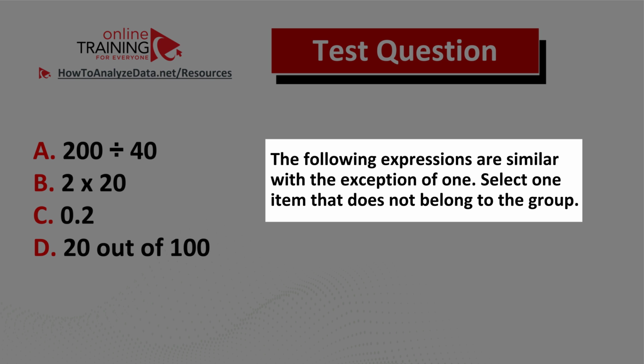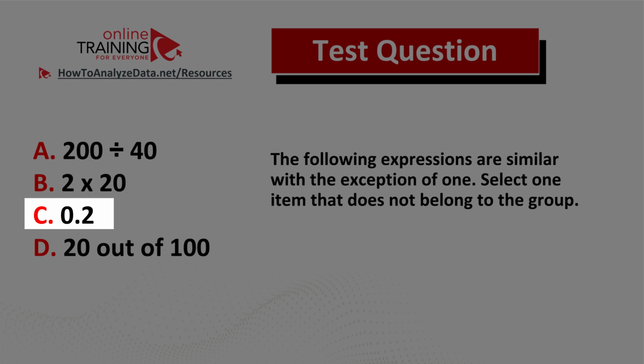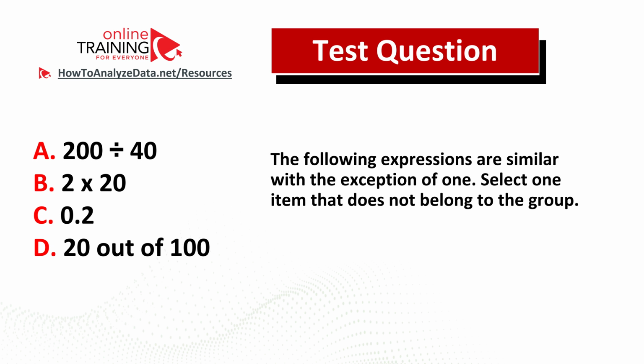The following expressions are similar, with the exception of one. Select the one item that does not belong to the group, and you have 4 different choices. Choice A, 200 divided by 40. Choice B, 2 multiplied by 20. Choice C, 0.2, and choice D, 20 out of 100. Feel free to pause this video and try to solve it now.